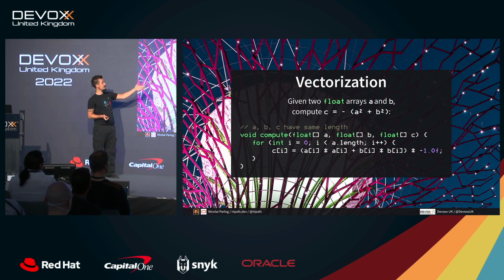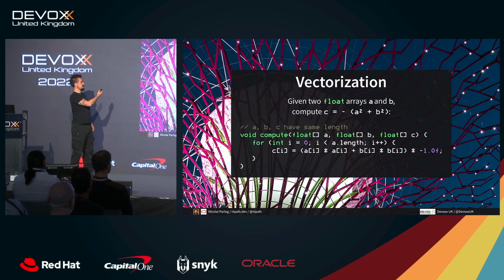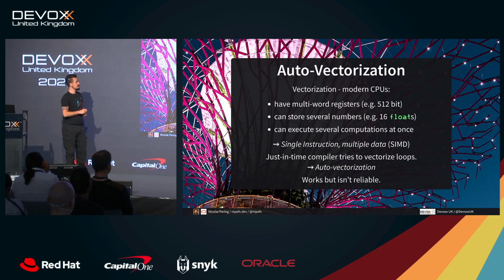And you want to do that for all the numbers in A and B. And we assume they're all of the same length, so this makes sense. So this is what you would do, right? You write a loop that goes from 0 to the length and then does the computation. Easy enough. Now it turns out that your CPU can actually do much better.